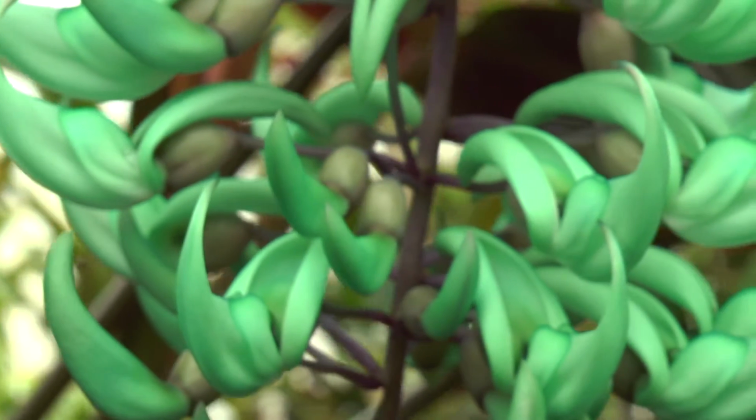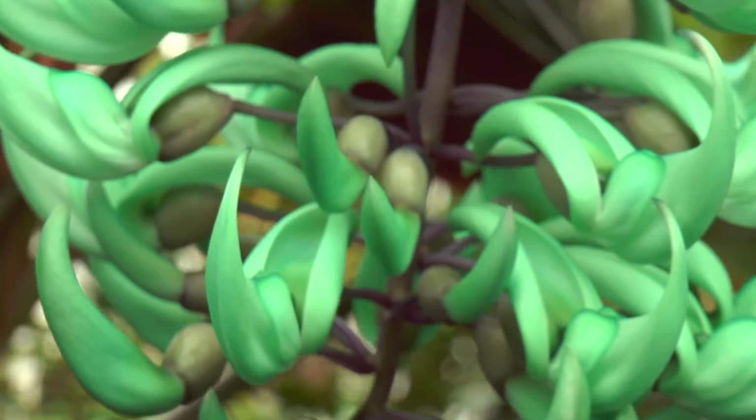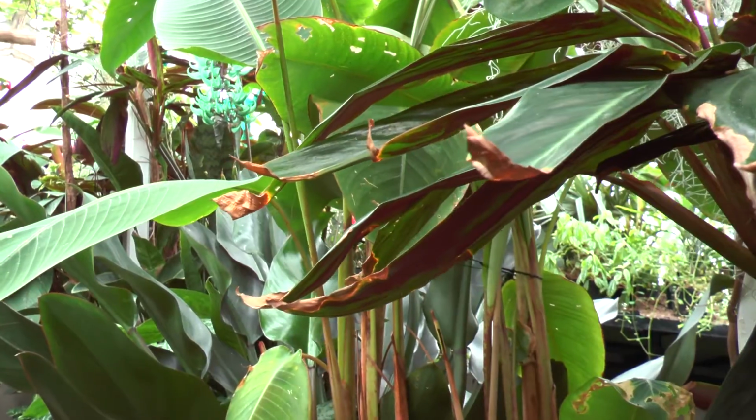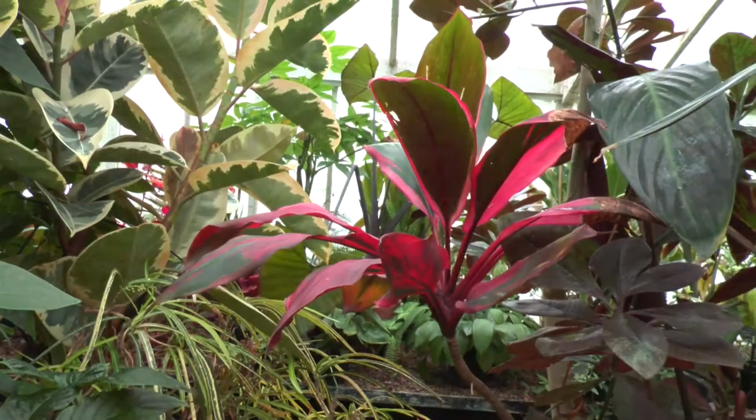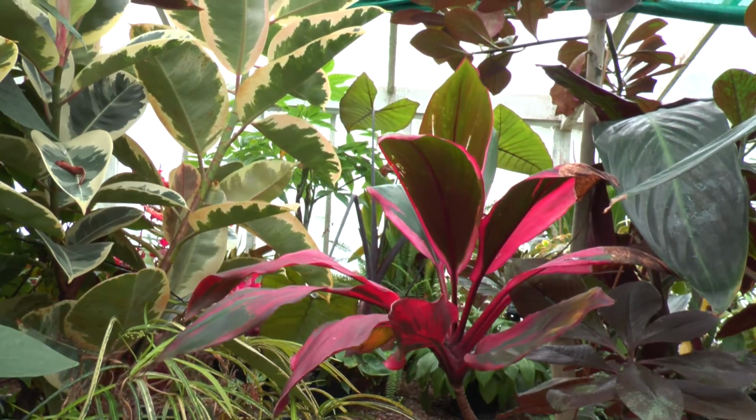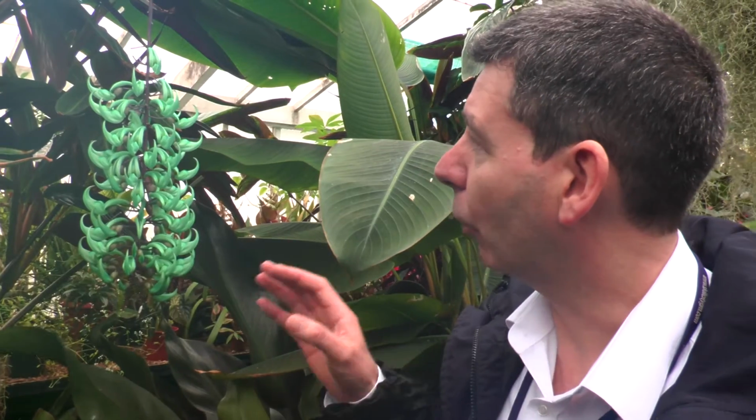So over the last 14 months they've been trying to get the conditions just right for it to grow and for it to flower. You need quite a hot temperature for these plants, with them being from the Philippines. So it needs to be over 20 Celsius a day, kept in real warmth, and it also needs real high humidity.